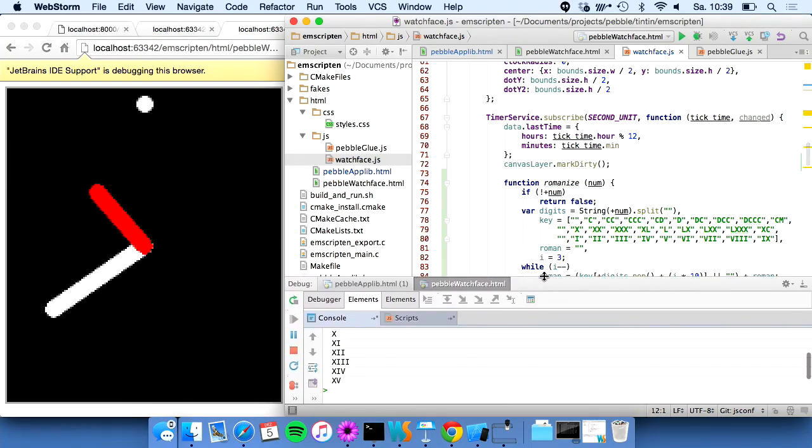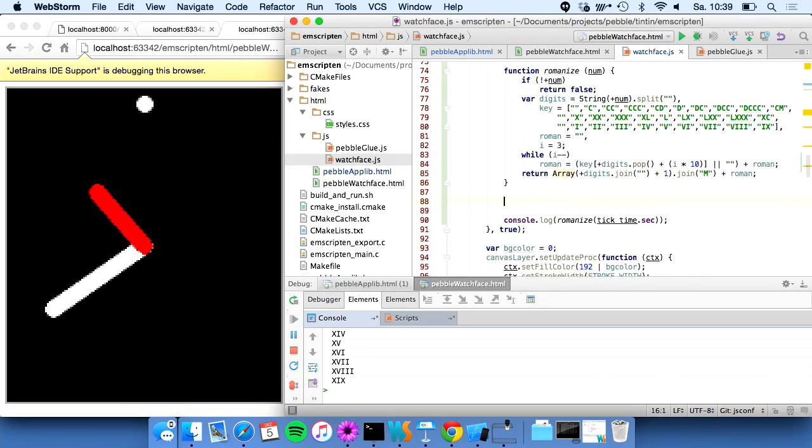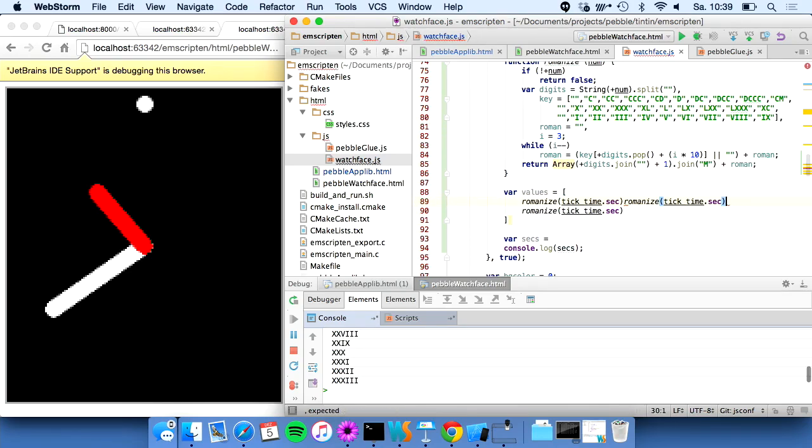So that's 14, 15, 16, and so forth. But I really want to do the full time, so I want to have hours, minutes, and seconds. So I take this Romanize, which is basically the secs. I put that here, and then I'm copying that, and I say I want to have that as well for, I don't know, was that hour or minutes? Let's do that, and now I want to convert that to a string delimited by the colons.